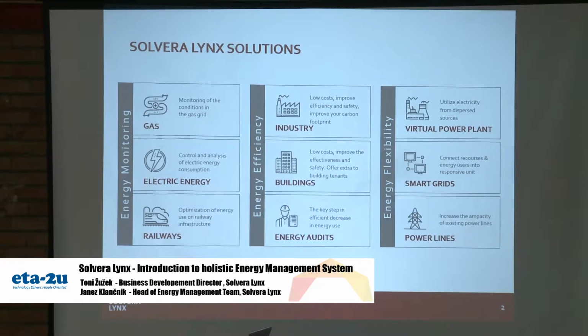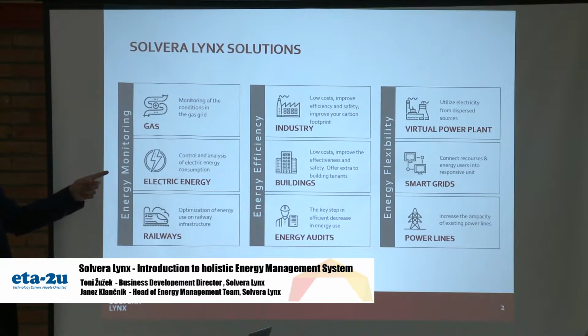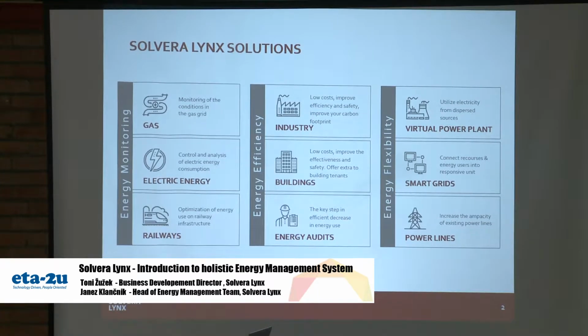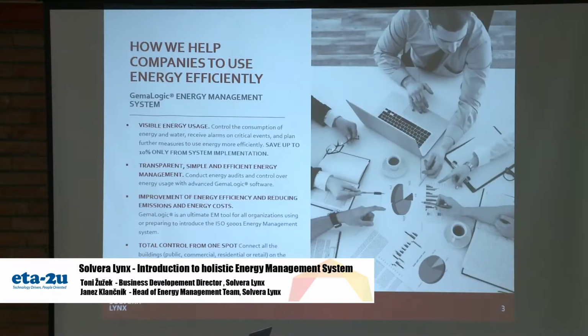We also have a special module where we collect data in railways, in trains. In energy efficiency, we are talking about how to find areas where we can save some energy costs. It's the same principle in industry and in buildings, and more or less we will talk about energy management in industry and buildings.